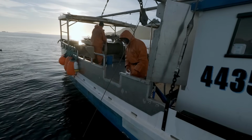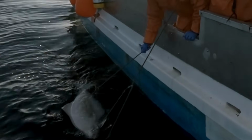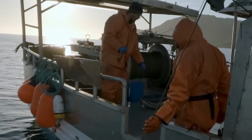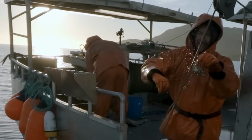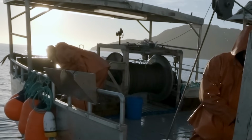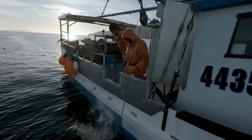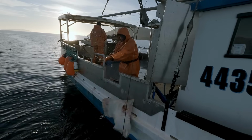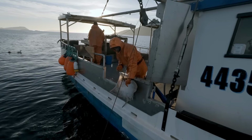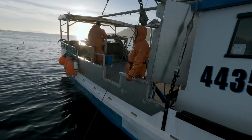Could it be a halibut, Matt? Oh, it's a decent one too. Nice halibut. Yeah, hard to do. Aha! I get skates for reward. Oh no, not the skates. Out of here. How can there be so many of them?